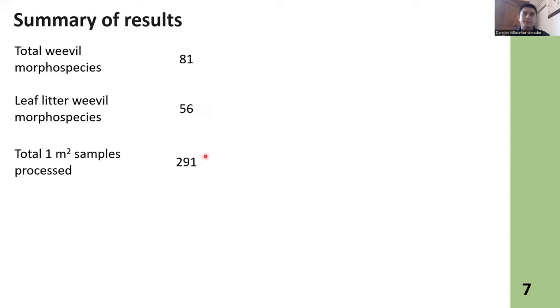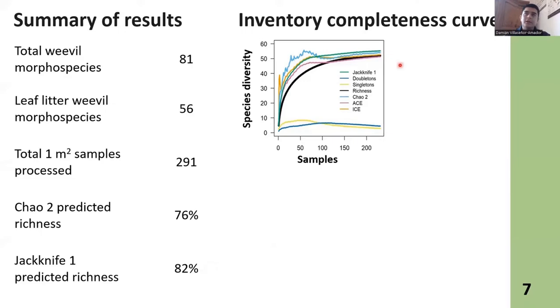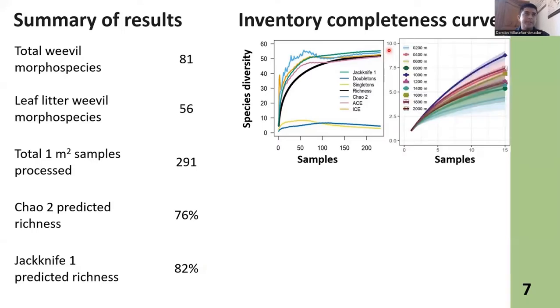291 samples were processed. According to the Chao 2 richness estimator, we observed 76% of the total leaf-litter weevil species, while according to the Jackknife 1 estimator, we collected a total of 82% of the predicted richness. The number of predicted species increased at a rate similar to the actual randomized species accumulation curve. Accumulation curves of weevil species for each of the locations show that the observed total species richness ranged from 4 to 9 at each elevation floor.